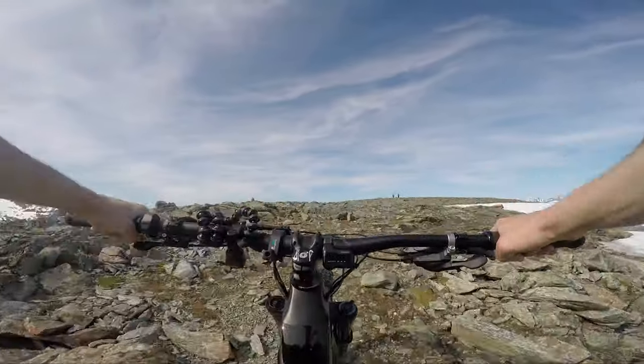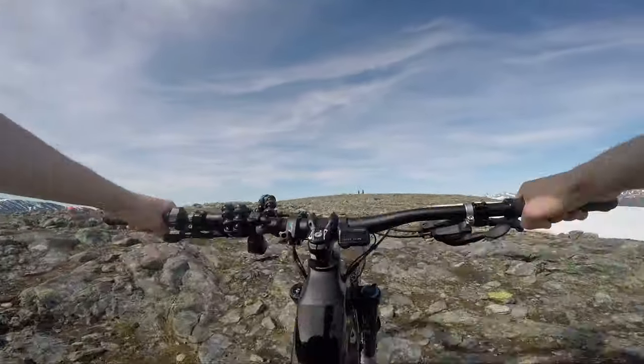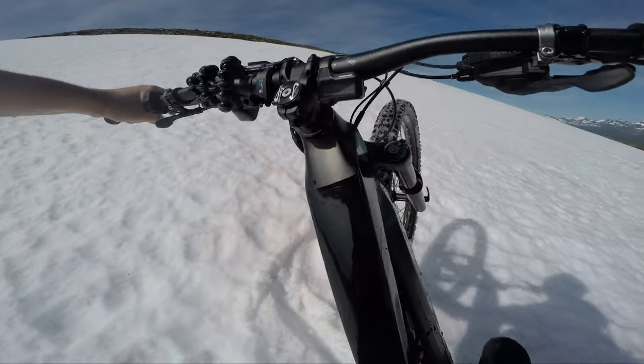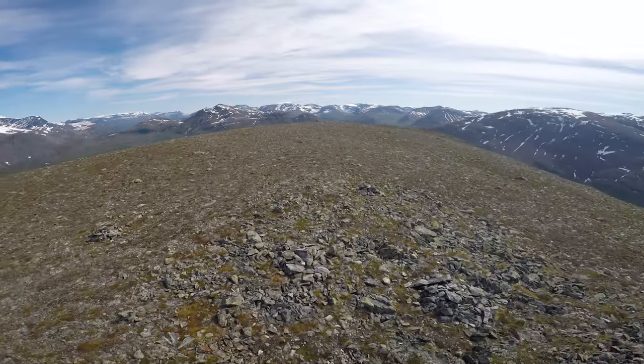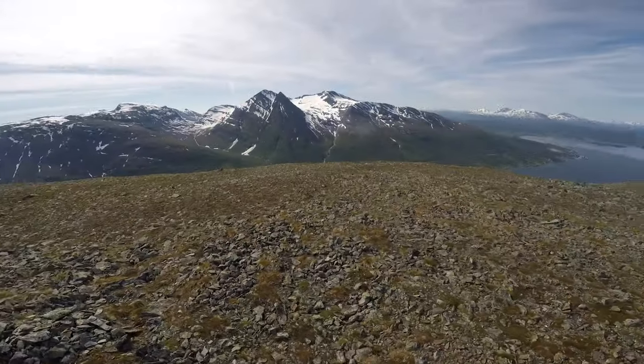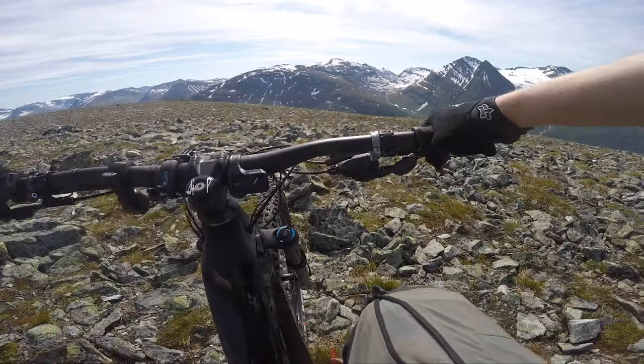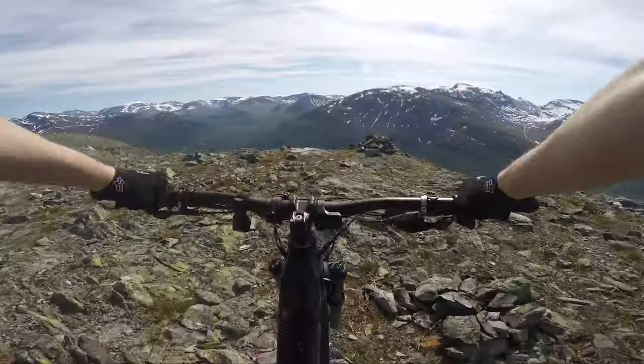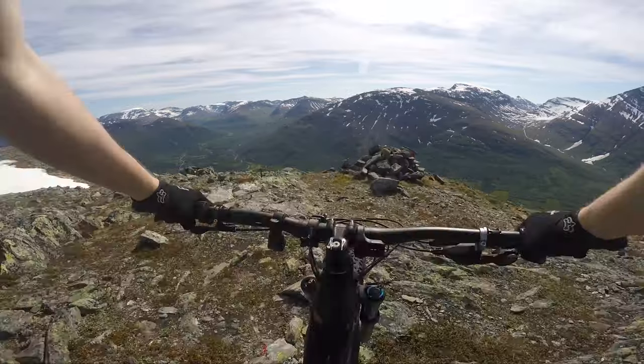The last part going up is really rocky, and there's also some patches of snow that were unrideable, at least going up on the bicycle. It's always a special feeling conquering a mountain, so I just enjoy taking in the view and getting ready to go down. Right, let's take a look at the view.